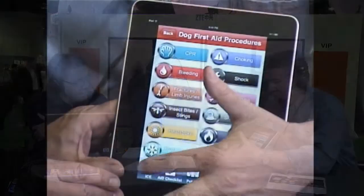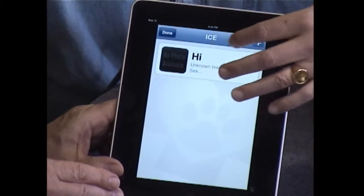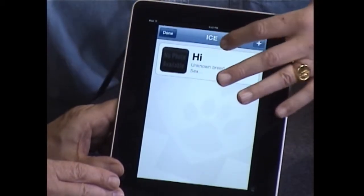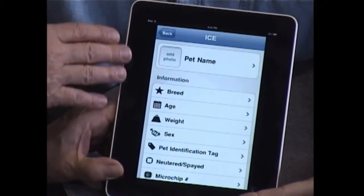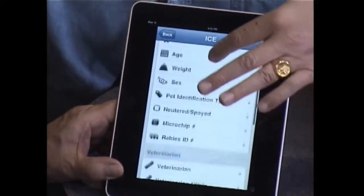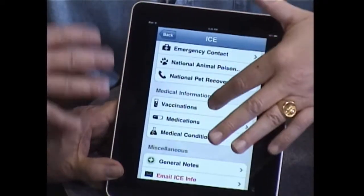Well, one of the key pieces we have down here is ICE information. This is not my iPad here, but it has all this info. Let me just back up a second. Let's go to creating a new one. You can create all the details for the animal: their weight, age, and condition. You can have their veterinarian, microchip, and all the emergency information.